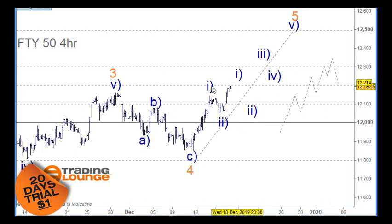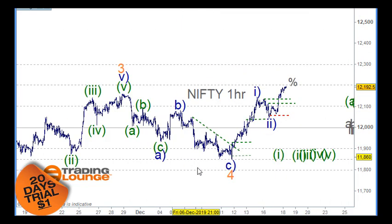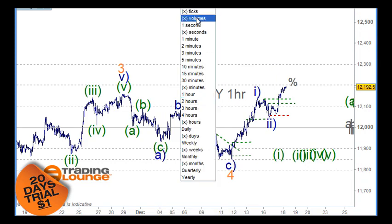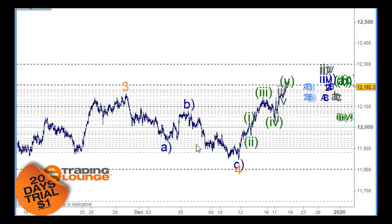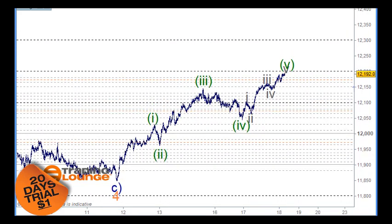So this one here, I just want to revisit that a little bit. I'm not sure what I've done on the owl. I'll just go to the tick chart if that's okay for a moment. We'll come back to this here. So this was the other way that I was looking at it.